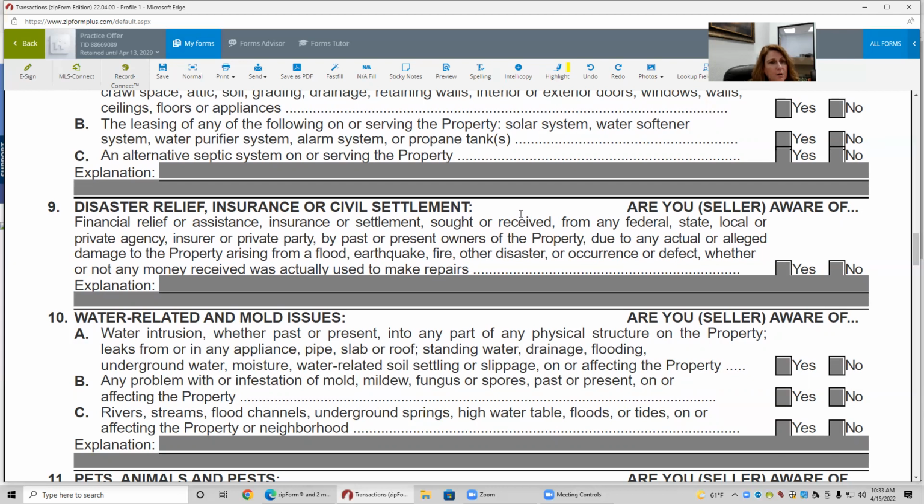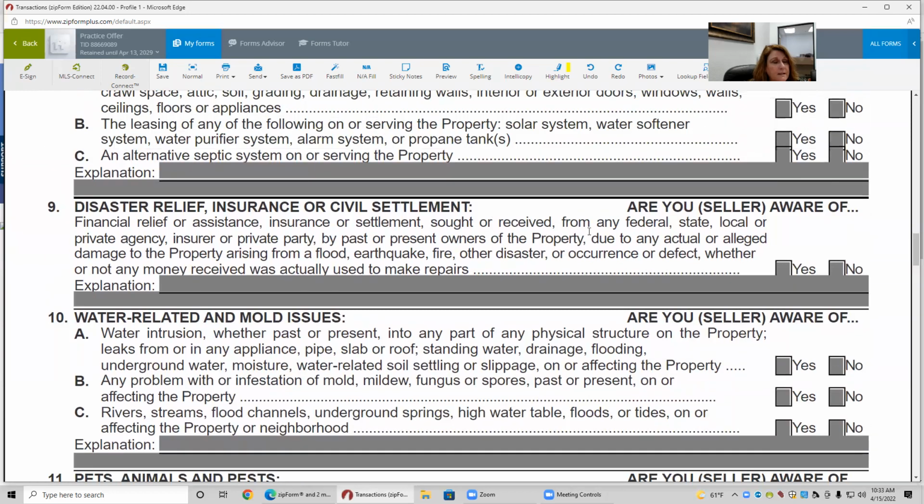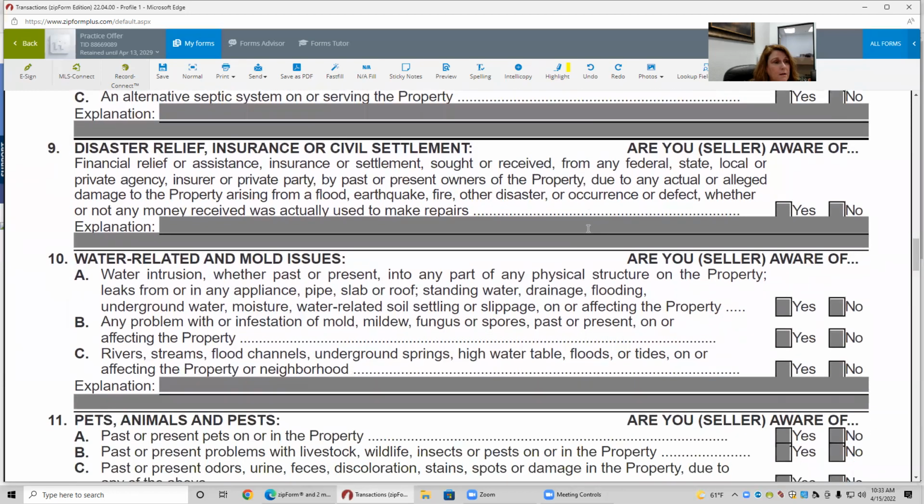So make sure you're providing that solar system. Sometimes we've even put it in counter offers, but that's up to you as an agent. Are there septic systems serving the property? Yes or no? Sometimes you do run into that. If you do, CAR also has a septic system form that you would use as well. Disaster relief? Yes or no?